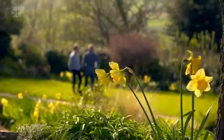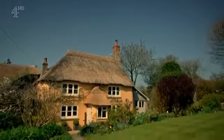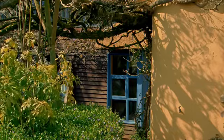Not to mention ambitious. They want to move in just 12 months. But they have sold their current home to pay for their project, which they're now renting back.